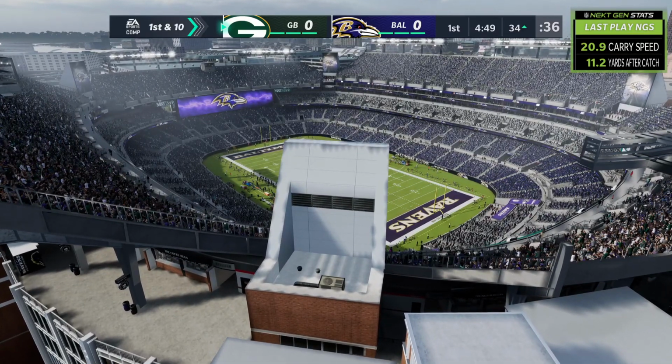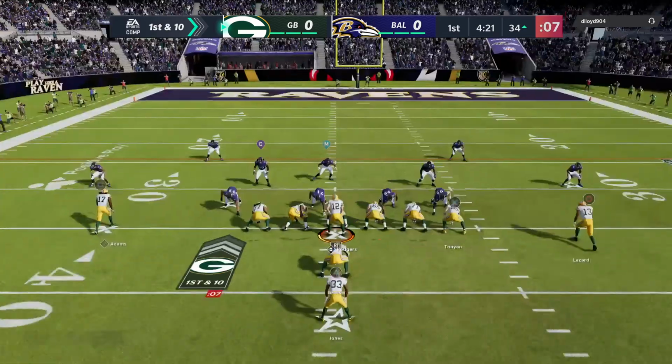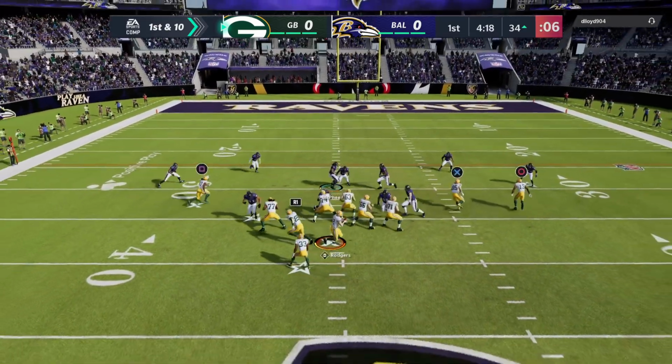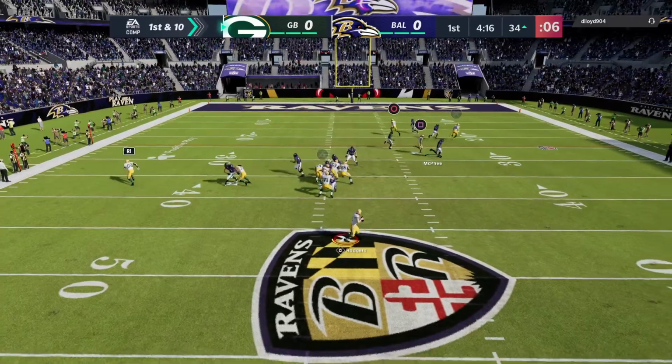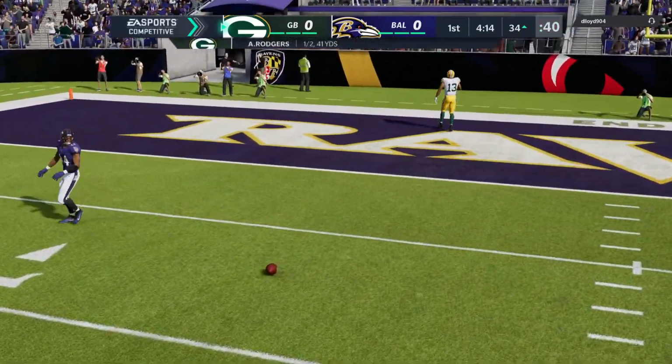41 yards. I think that typically we expect teams to save their home run plays for later in the game when they feel like they have an advantage over a defense. But in this case, they thought they had the advantage right away and took the shot on the first play of the game and completed it successfully.